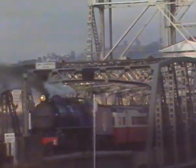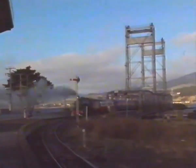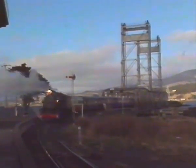When private restoration began, H2 was kept in the Hobart Roundhouse. Demolition of the roundhouse forced H2 out of town, to the branch line at Cadbury's chocolate factory.